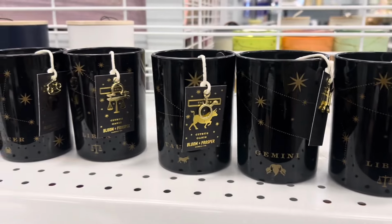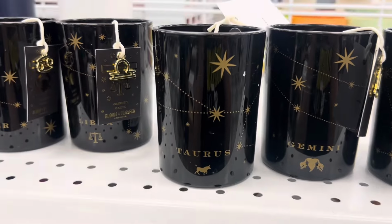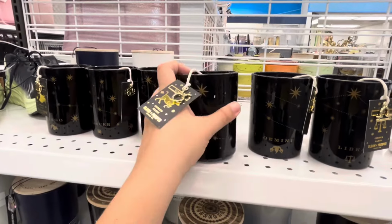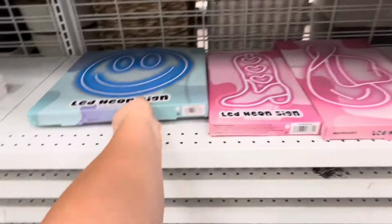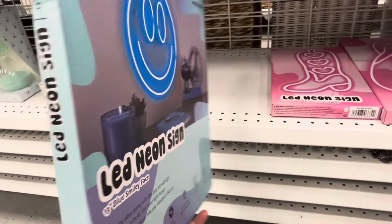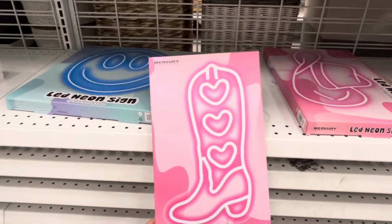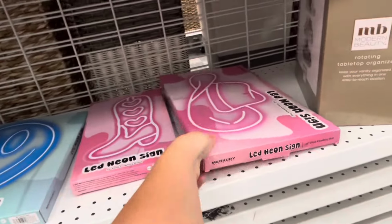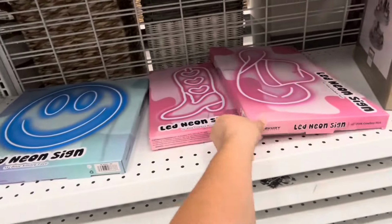Then they got these, Bloom and Prosper. They are astrology candles for $6. Some cute LED neon signs, cute smiley face, $17. A neon sign boot, this one $17. And then they got a cowgirl hat for $17 as well. Those are fun.